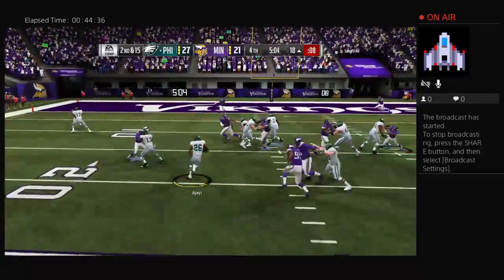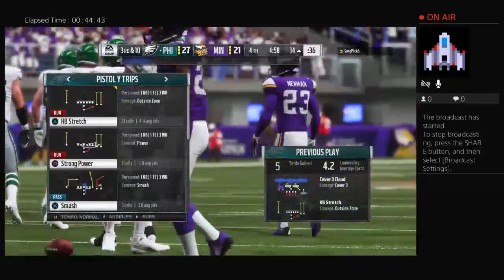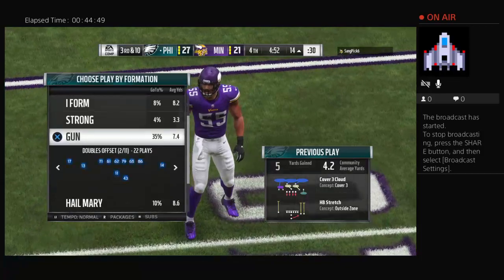They run again with Ajayi. And able to push his way forward here for a good little gain. 5 yards will get them back to the original line of scrimmage, but now they're looking at 3rd and 10.